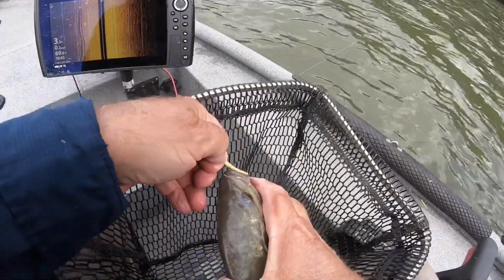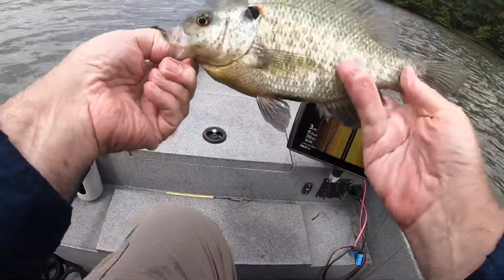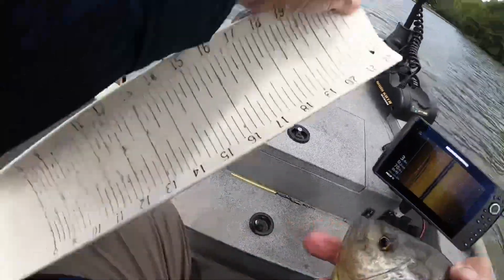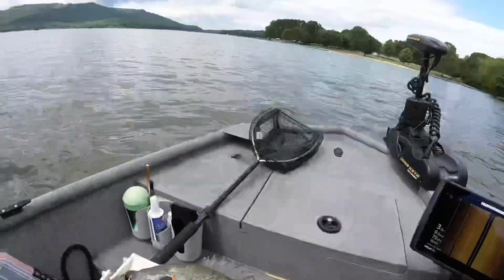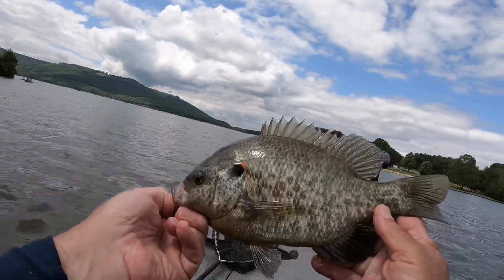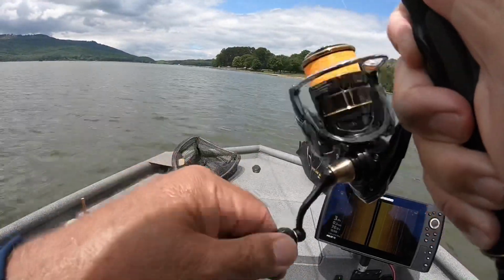Wow. You can't even get your hand around these things. Mercy. Beautiful shell cracker. Let's get a measurement on him, see what he is on the bump board. Eleven inches. Beautiful fish, folks. Another good shell cracker, folks. Another dadgum good shell cracker. Wow.